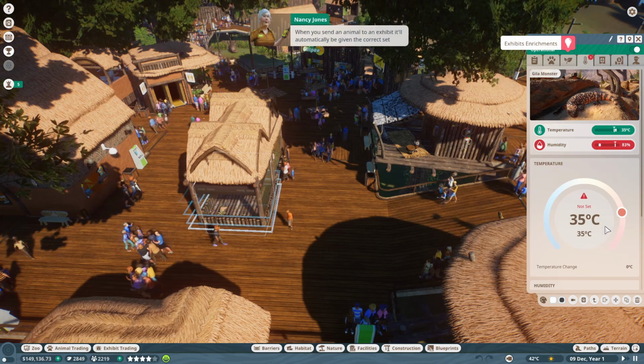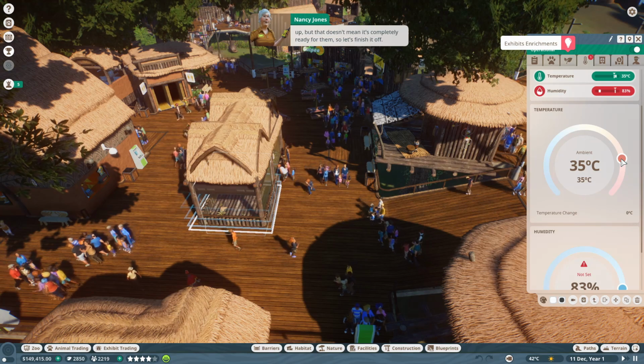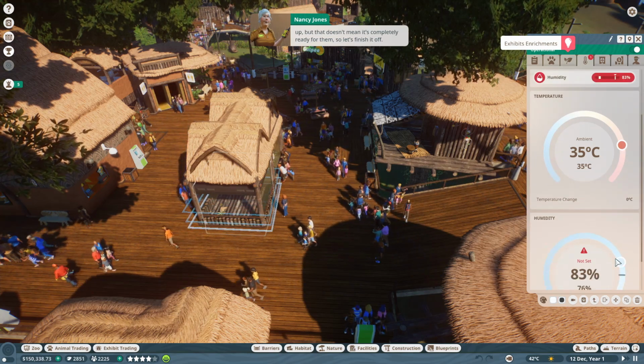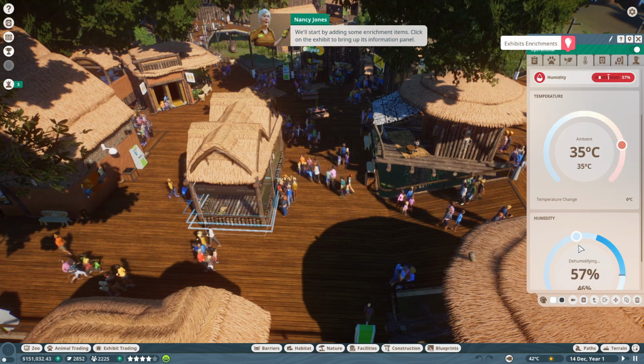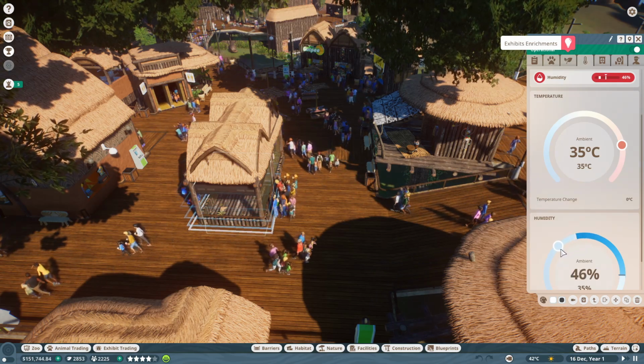When you send an animal to an exhibit, it'll automatically be given the correct setup. But that doesn't mean it's completely ready for them. So let's finish it off. We'll start by adding some enrichment items. Click on the exhibit to bring up its information panel. I shall do that in a moment, but I want to sort out its temperature first.